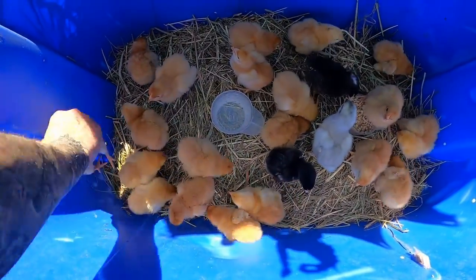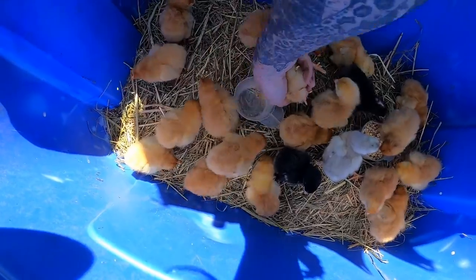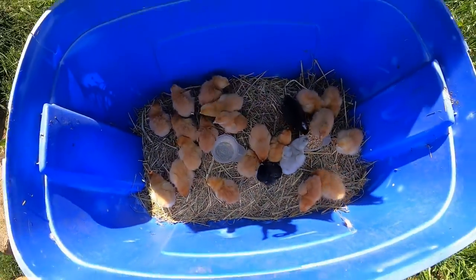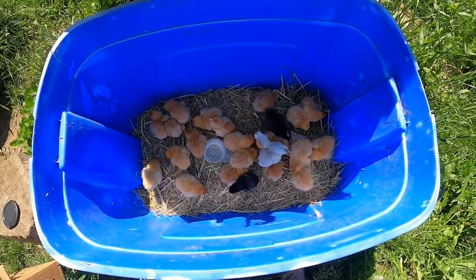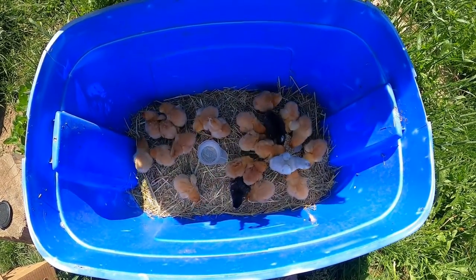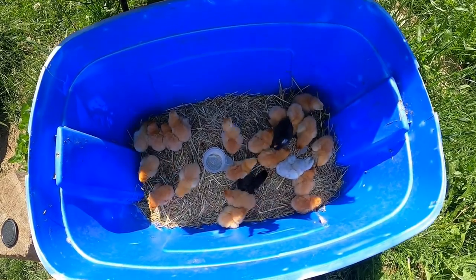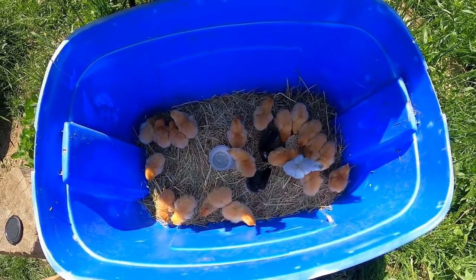Oh. Everybody needs a drink. It's 20 meat chickens. I think 10 more are coming next month. We'll see how these guys turn out.